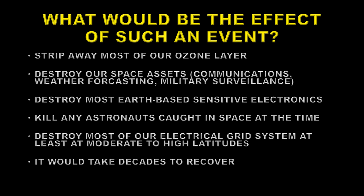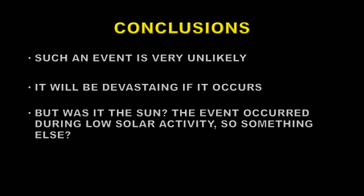Any astronauts in deep space or on the moon or Mars would be killed by radiation poisoning. It would destroy most of our power grid system, at least at moderate to high latitudes. It would take us decades to recover both technologically and financially. So to answer our original question, yes, these events can occur on the Sun, it seems. However, they seem to be very unlikely or very rare.